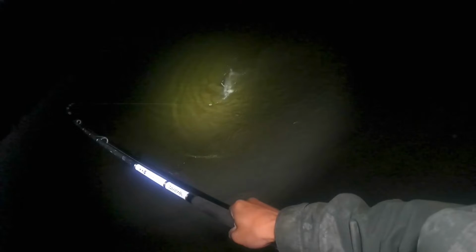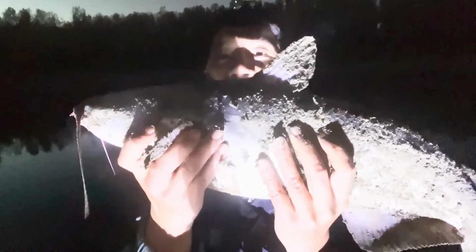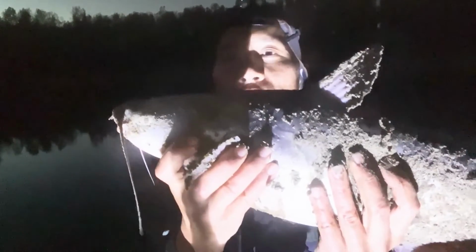Blue catfish. You can tell it's got a hump on the back. The anal fin looks like a blue. Did not expect to catch a blue catfish here, but I will surely take the mighty blue gato fish. All right, probably like a 3-4 pound blue. Not a huge one, but they're in here. Not a channel, not a flathead, but a blue catfish. Probably like 4 pounds or so.